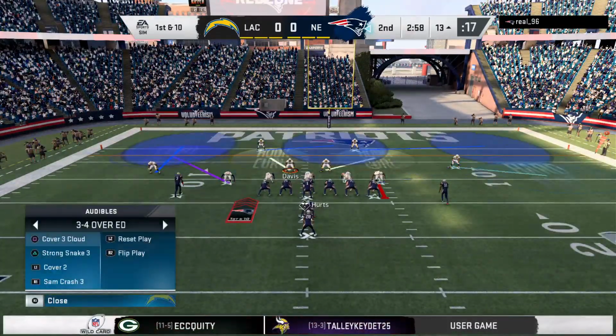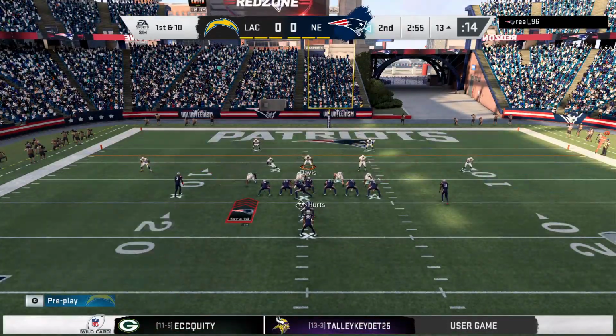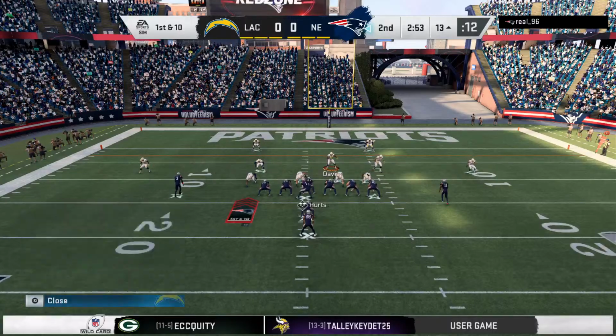They're not ready for this, man. They're not ready for 6. Y'all playing the wrong football.